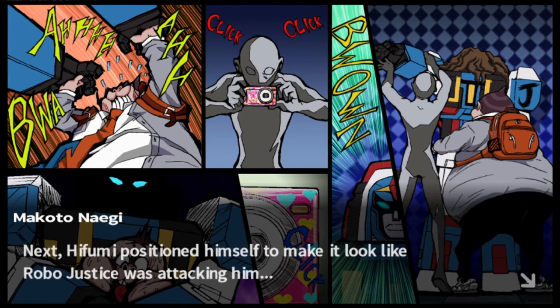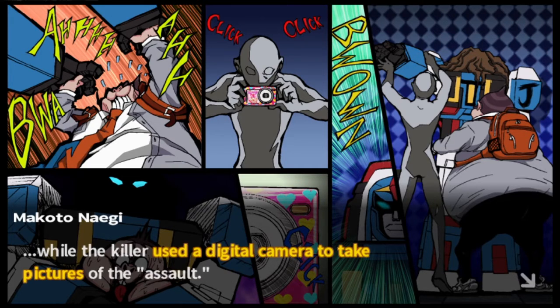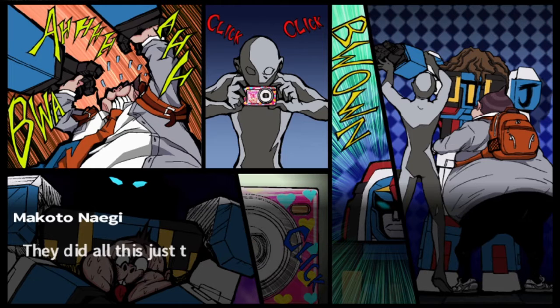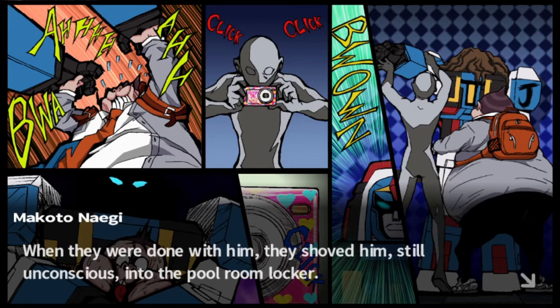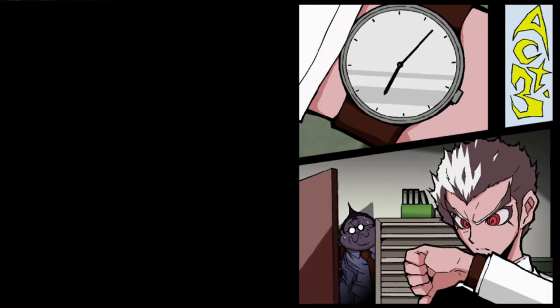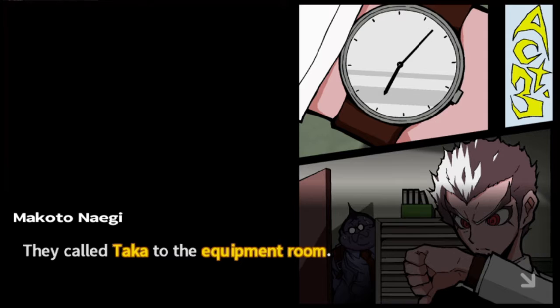Next, Hifumi positioned himself to make it look like Robo Justice was attacking him, while the killer used a digital camera to take pictures of the assault. They did all this just to create evidence that would put the suspicion on Hiro. When they were done with him, they shoved him, still unconscious, into the pool room locker. And then finally, at 6 a.m., they moved into the murder phase of their plan. They called Taka to the equipment room.